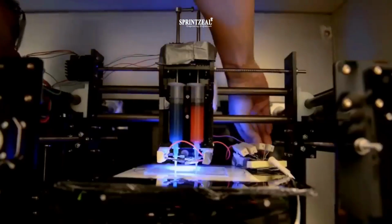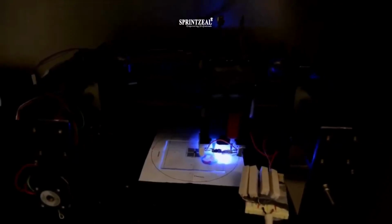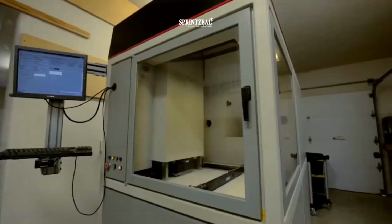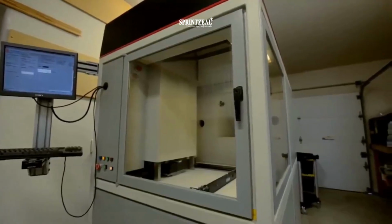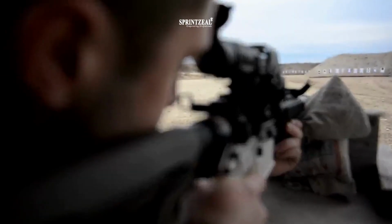Beyond food, there are few disciplines Hod thinks 3D printing won't touch. Printing an iPod, he says, isn't that far off. If you think about the evolution of humans, we like to distinguish ourselves from other animals by the ability to make tools. And 3D printers are perhaps the ultimate tool. But what happens to laws and regulations when you have a tool to print anything?